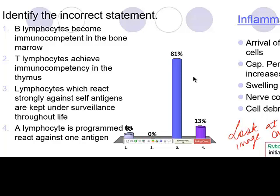So the lymphocytes which react strongly against self-antigens are just killed off. They're not kept under surveillance. It's only those iffy ones which become tolerant, and then they won't react against self-antigens.